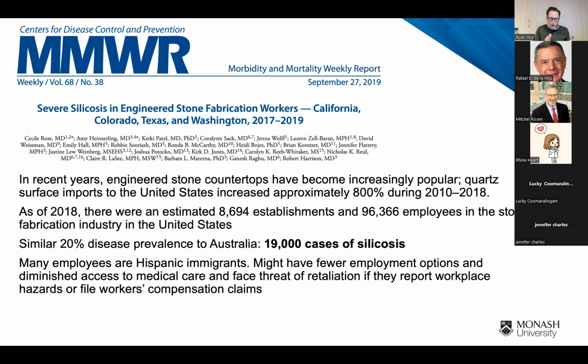And so, again, this is probably, to me, the most concerning part of this publication, knowing now what the prevalence of disease we're seeing in Australia is. They reported an 800% increase in the use of quartz surfaces between 2010 and 2018. So close to 9,000 establishments and almost 100,000 workers in this industry in the US. And so even a more conservative disease prevalence of 20% would be 19,000 cases of silicosis.